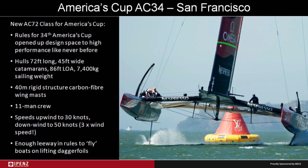Okay, so the 34th America's Cup in San Francisco. This is the first time with a new class of boat, the AC-72 class. It's a catamaran class, and it was a box rule, so there was a basic length of 72 feet, a beam of 45 feet, displacement 7,400 kilos, and that compares to 24 tonnes for the class of boat that was used in Valencia in 2007.